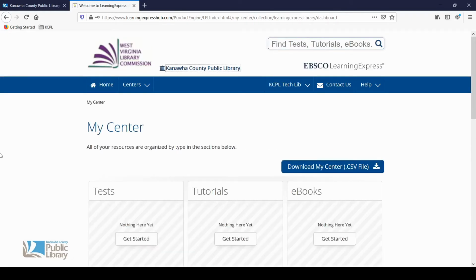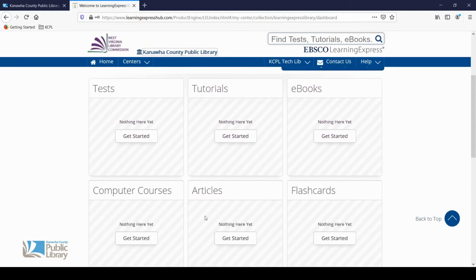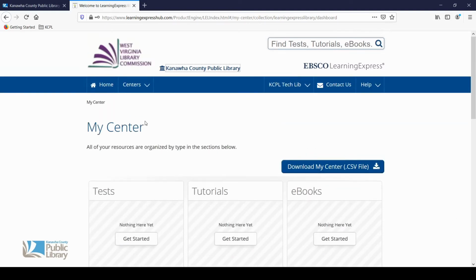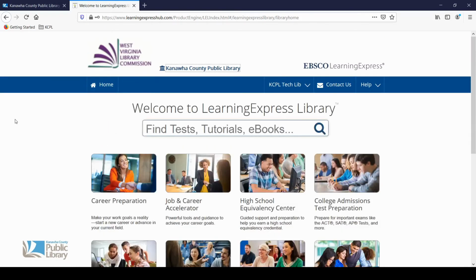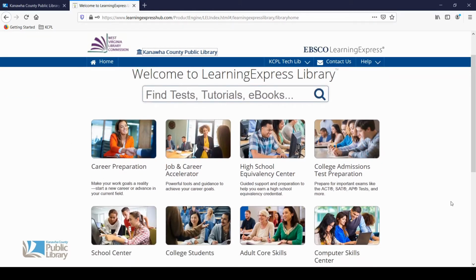Now, after you log in, it will bring you to the page that's listed as My Center, which is where you will find the tests and courses that you have either completed or are currently undergoing. I suggest the users go back to the home page and then take a look at what is available right here.